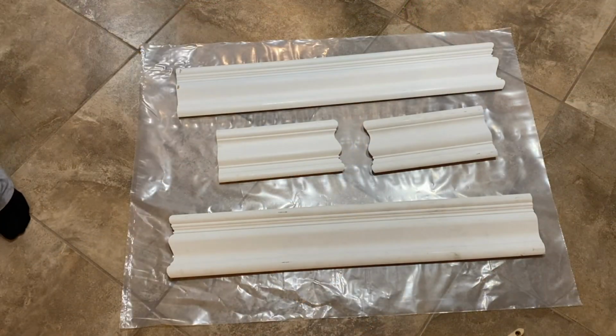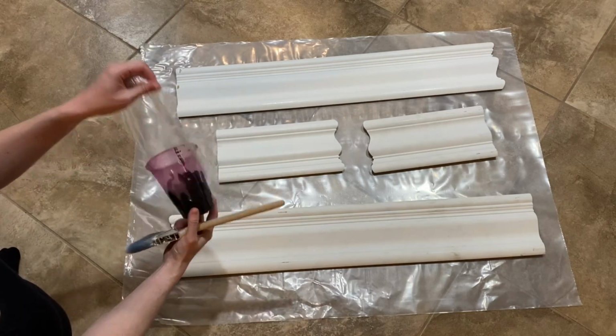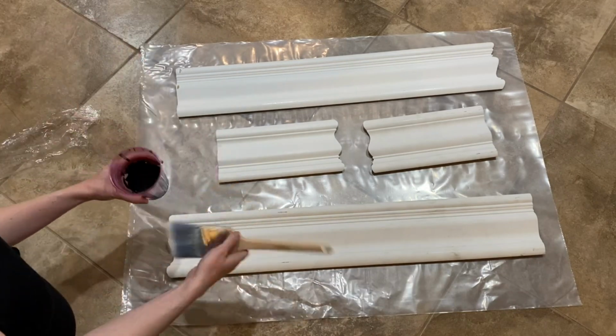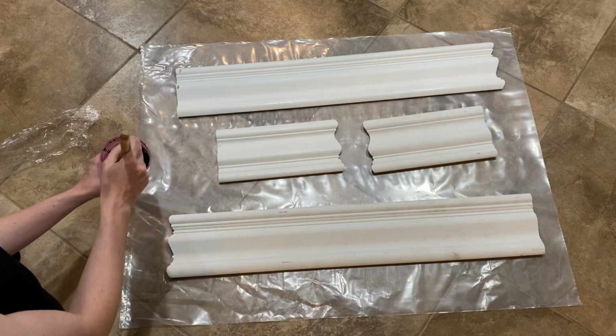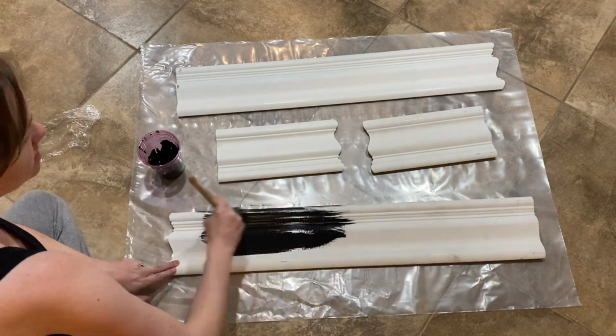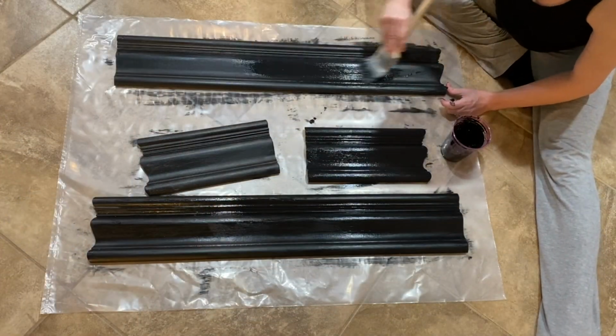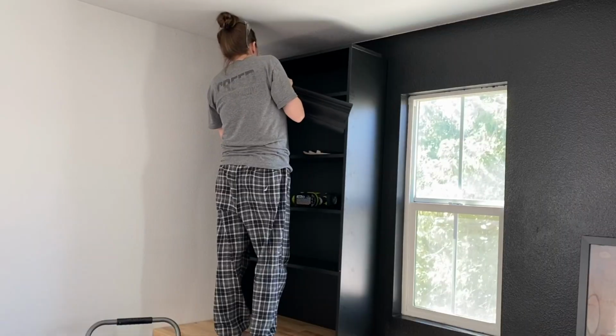Another problem I had with these shelves is that the advertised measurements were wrong. I was expecting to have to cut them shorter to fit the space, but they were actually about 4.5 inches from the ceiling. So I bought this 5-inch crown molding to fill the gap, and it actually worked out great. I painted the trim Tricorn black as well and installed it with a brad nailer.